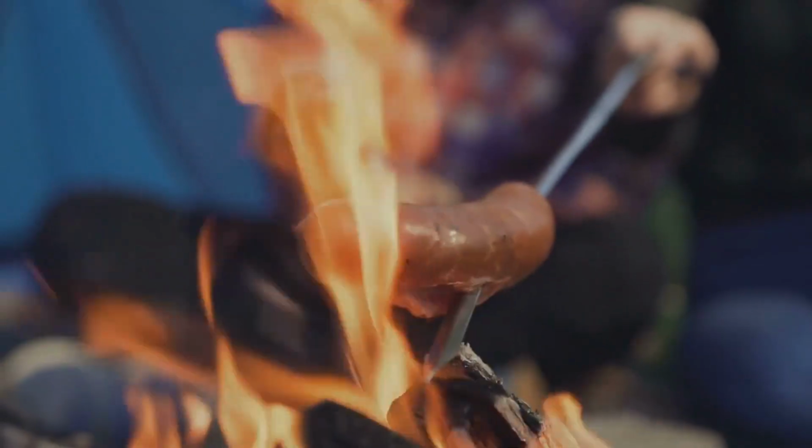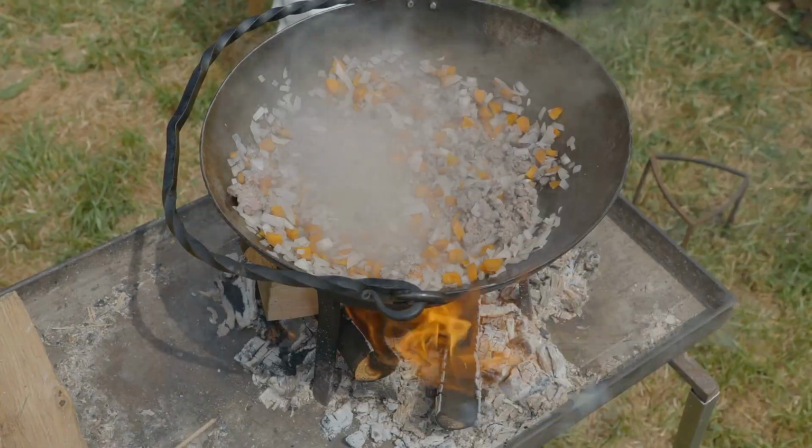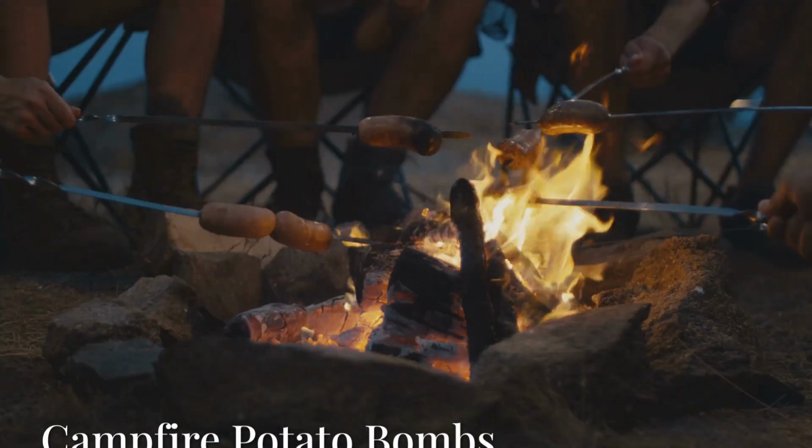Next up, the bratwurst upgrade. Simmer the brats in a pan with beer and onions for about 10 minutes to pre-cook and infuse flavor. Then finish them on the grill for that snap and char.